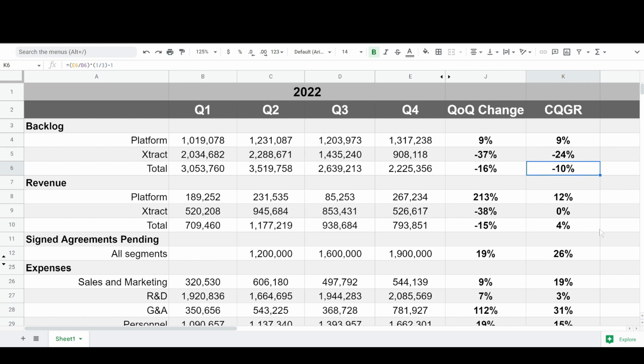Now, the reason I want to touch on that with Extract, as far as Extract's backlog and revenue, is that it's going to be a little more choppy, right? Because with Extract, the contracts are a little different than they are as far as the platform goes. With Extract, most of the contracts are one-time contracts.